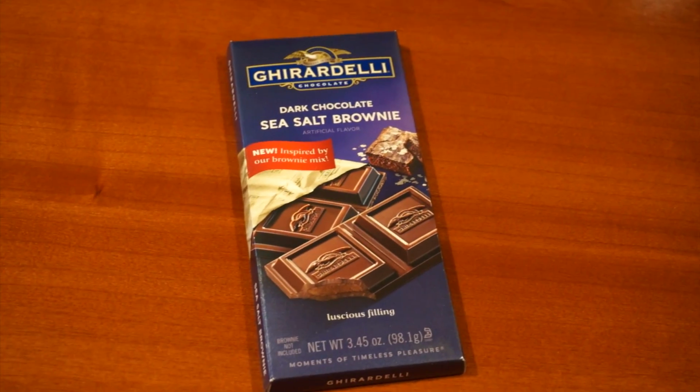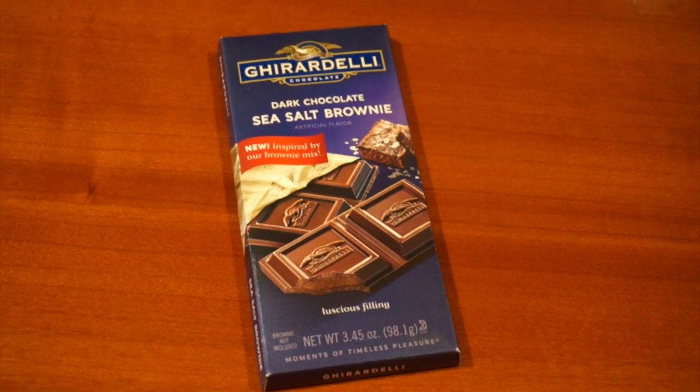First up, we have my absolute favorite dessert in the universe. The Ghirardelli Dark Chocolate Sea Salt Brownie Bar. Is it Ghirardelli or Ghirardelli? I'm gonna be honest with you, I don't know how to say it. They should just call it perfection because that's what it is.